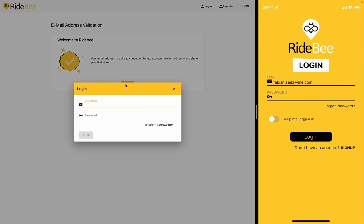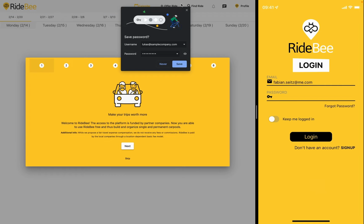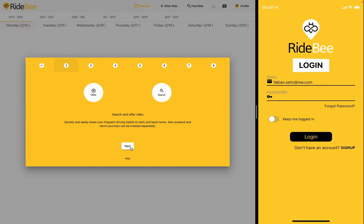When the confirmation has successfully been completed, I continue with the login and am welcomed by the platform with an onboarding window. At this point, the structure of the platform is explained, including the main features, and users are finally asked for their preferences.